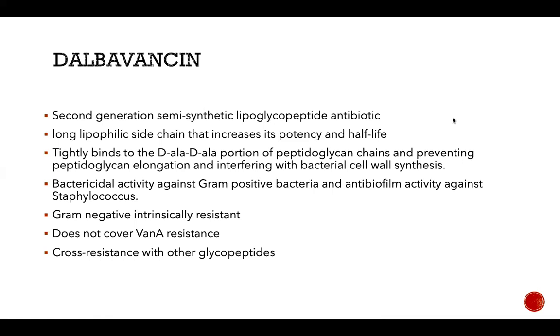The last molecule which I'm going to discuss is dalbavancin. Again, it has been launched and it has been used for OPAT, that is outpatient antibacterial therapy, for gram-positive infection because of its prolonged half-life. It's a second-generation semi-synthetic lipoglycopeptide antibiotic. It has a long lipophilic side chain that increases the potency and half-life, tightly binds to the D-Ala portion of the peptidoglycan chain, and prevents peptidoglycan elongation, interfering with bacterial cell wall synthesis.